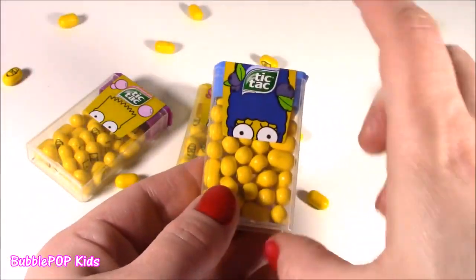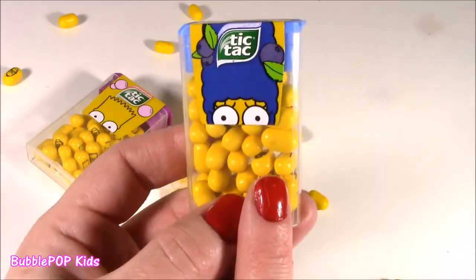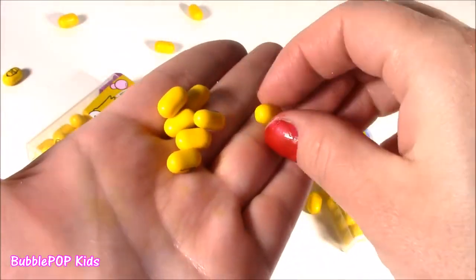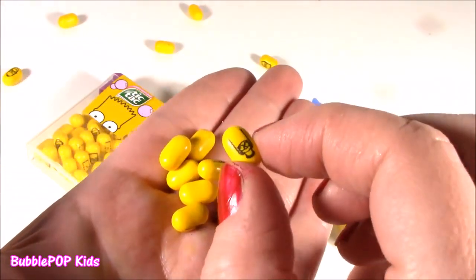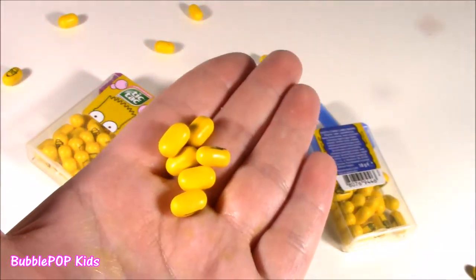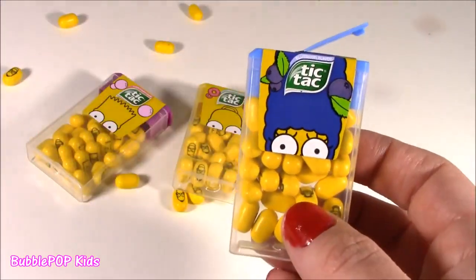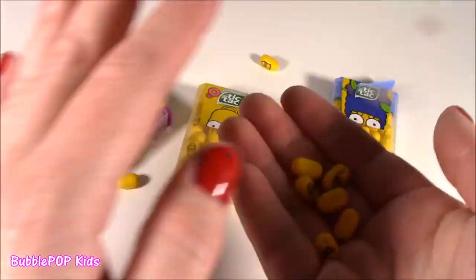And your final is Mama Marge Blueberry. There she is right there with the puffy hair. Blueberry's just like fantastic. No other words. Fantastic. Love you, Marge. You're the best. They're goodie. It's so crazy.